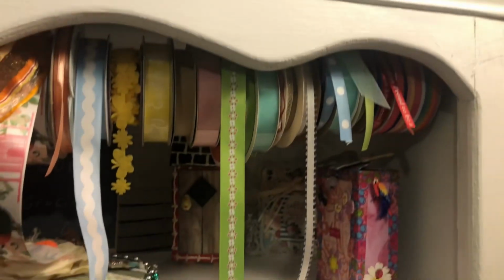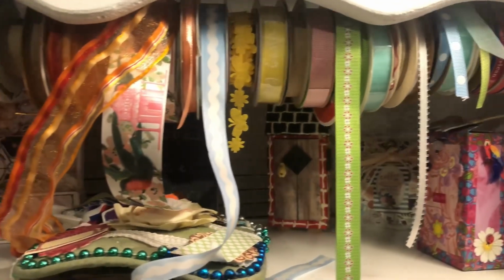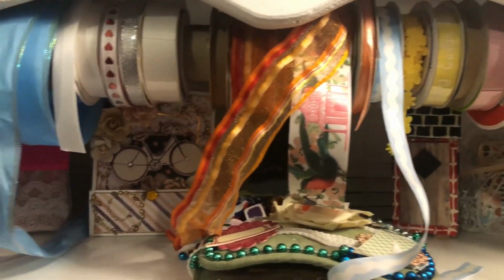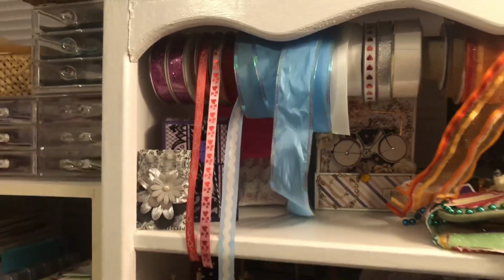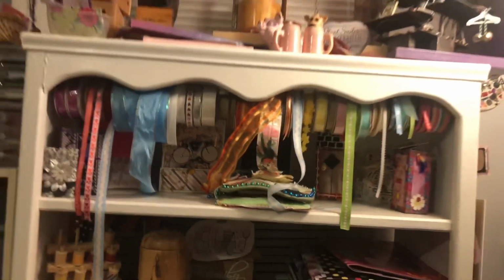This is a little before clip of my shelf before I start doing a little bit of organization. I really don't do anything to the top part, but this one here I do. I'm going to rearrange a few things according to the crafts and junk journals that I have that I'm working on.